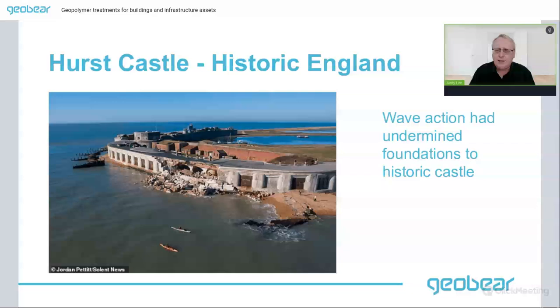And through wave action, the structure had been undermined, obviously by the sea, and caused a sort of collapse. So we were asked what could we do to stabilise the rest of the structure, which was also at risk of collapsing because the soil had washed away the soil underneath the foundations.